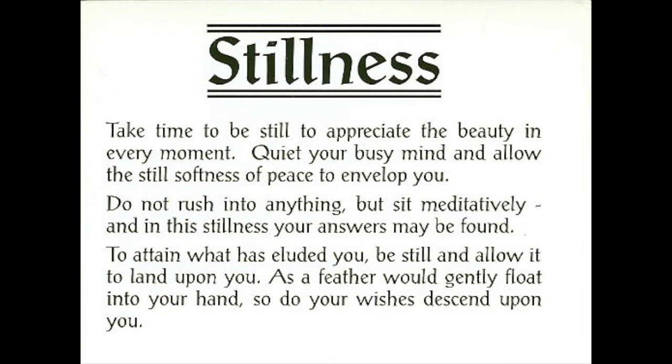I would suspect that this person has been tying themselves in knots and running around in circles to resolve something, and we can quite clearly see that there are choices that they need to allow space so that they can see these choices. The quote, "To attain what has eluded you, be still and allow it to land upon you," is very pertinent for this example.